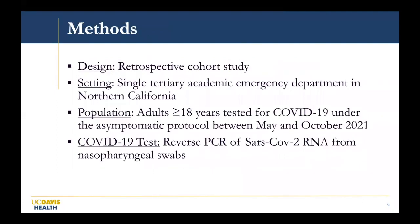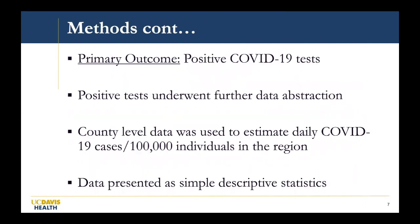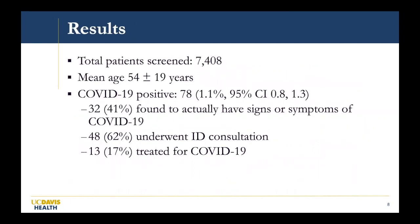We conducted a retrospective cohort study at a single tertiary academic emergency department in Northern California. We screened adults over the age of 18 who were tested for COVID-19 under the asymptomatic protocol between the months of May and October 2021. The COVID-19 test we used was a reverse transcription polymerase chain reaction of SARS-CoV-2 RNA using nasopharyngeal swabbing. The primary outcome was positive COVID-19 testing, and patients that had positive tests underwent further data abstraction. County level data was used to estimate daily COVID-19 cases per 100,000 individuals in the region, and we present our data as simple descriptive statistics.